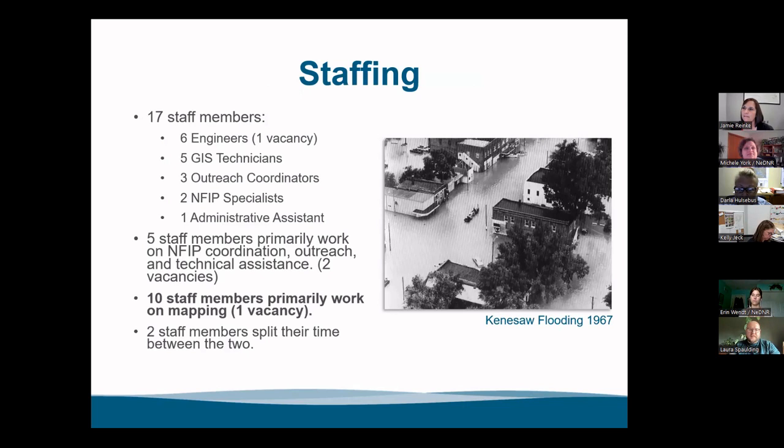Our current staffing, we have 6 engineers, 1 vacancy right now, an entry-level vacancy. So if you know anyone interested, send them our way. We have 5 GIS technicians that are doing mapping work, 3 outreach coordinators, including our state NFIP coordinator, Elijah Kaufman, 2 NFIP specialists, and 1 administrative assistant, Michelle. She's way more than an administrative assistant. She's the one that runs the show here.